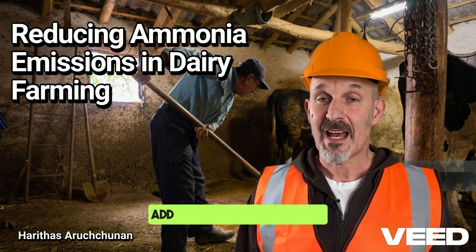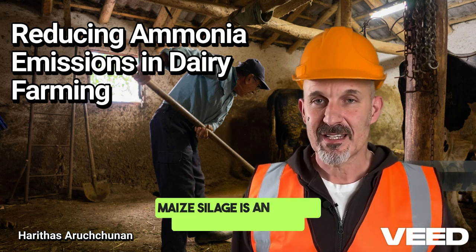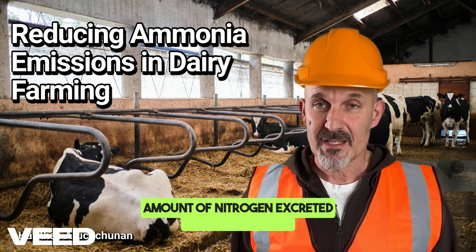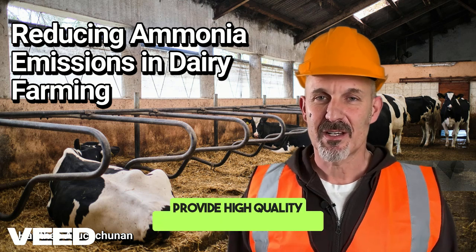4. Add maize silage to the diet. Maize silage is an energy-packed, low-protein forage that optimizes nitrogen use and reduces the amount of nitrogen excreted by dairy cattle. 5. Provide high-quality forage.